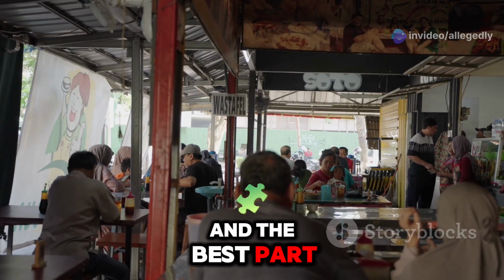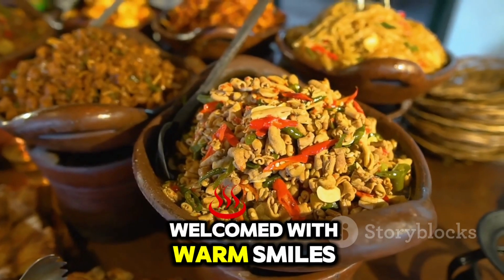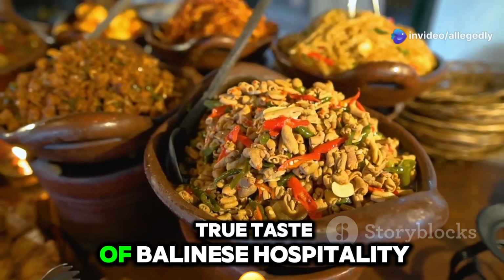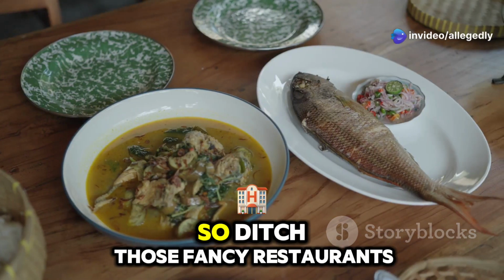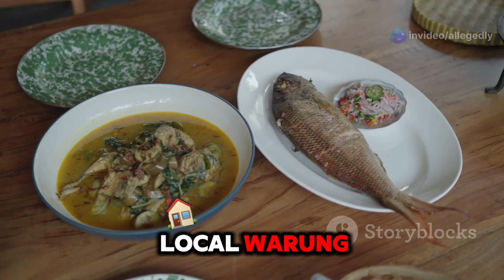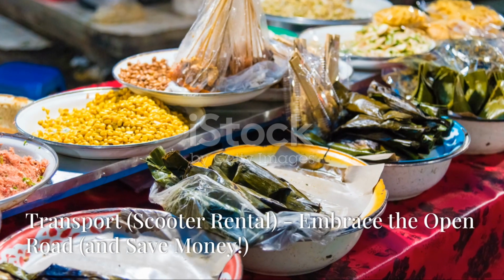And the best part? Eating at warungs is an experience in itself. You'll be welcomed with warm smiles, the aroma of spices will fill the air, and you'll get a true taste of Balinese hospitality. So, ditch those fancy restaurants, grab a seat at a local warung, and get ready for a culinary adventure that won't break the bank.